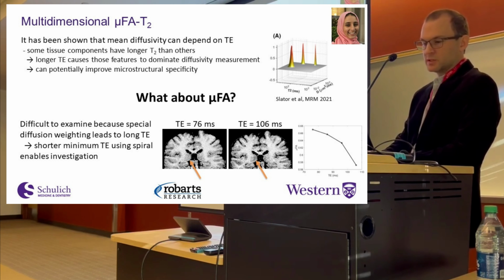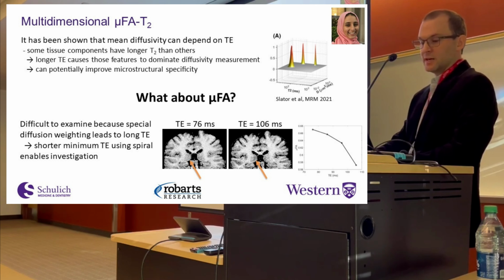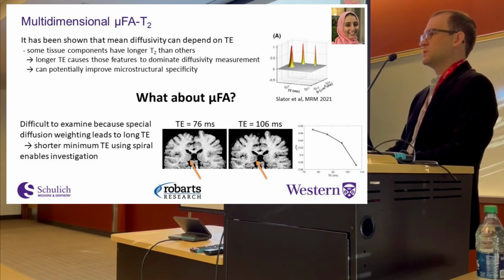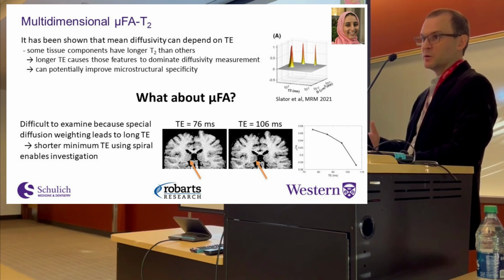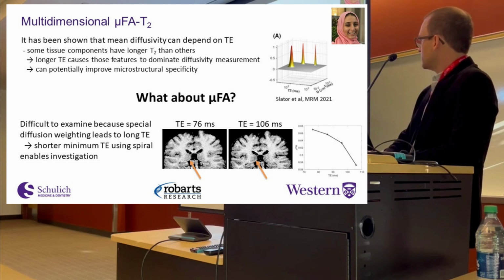People have shown that this can happen with mean diffusivity, and we're asking the question, how is micro FA impacted by this sort of thing? But this is really difficult to examine because spherical tensor encoding requires a really long echo time. So we want to reduce our echo time with spiral so that we can actually investigate this. And this is just really preliminary results.